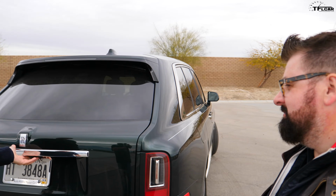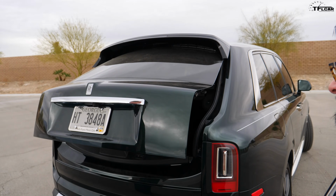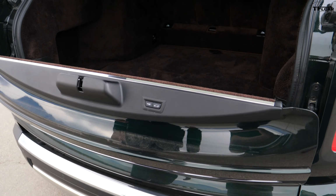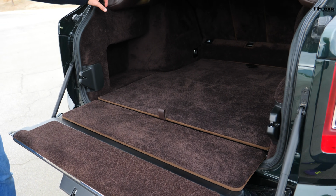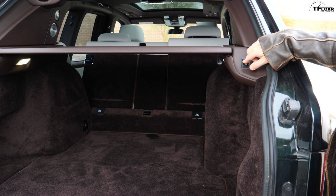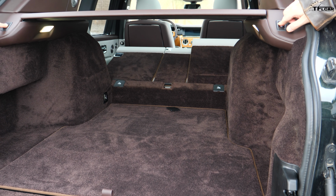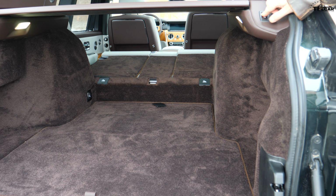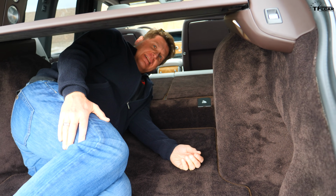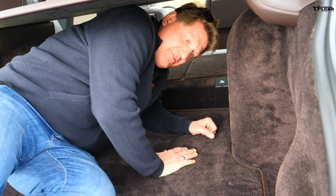Now, Nick, the thing about a house is you can sleep in it, right? And the question that we have to answer is, can we sleep in the Rolls? So let's find out. Of course, everything has to be electric. Nice. Nice. Let's lower the seats. Nice. I do see a bit of an issue, my friend. I think you might have to sleep face down. Yeah. Not the most comfortable in the world, Nick.